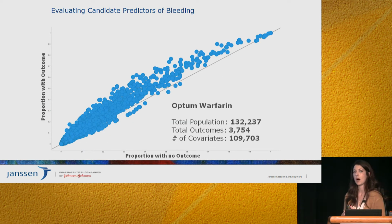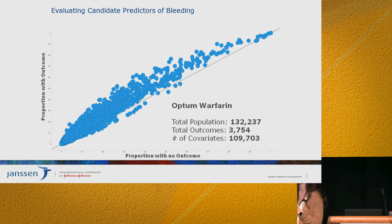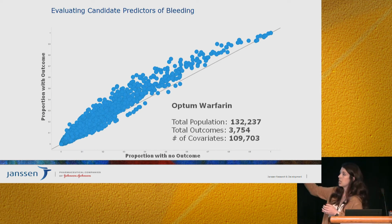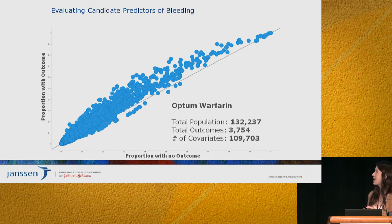If we focus specifically on the model we learned on the Optum DoD database, predicting major bleeds in new users of warfarin, we had a target population of about 132,000 patients, of whom 3,700 went on to develop the outcome. Within that target population, we fed Lasso about 109,000 different covariates that we wanted it to consider in our final model. In this graph, the x-axis shows the proportion of those covariates in patients without the outcome, and the y-axis shows the proportion of the baseline covariates in patients with the outcome. Each dot represents a covariate; any that falls above the 45-degree line would be considered a positive predictor, and any dot falling below that line is considered a negative predictor.